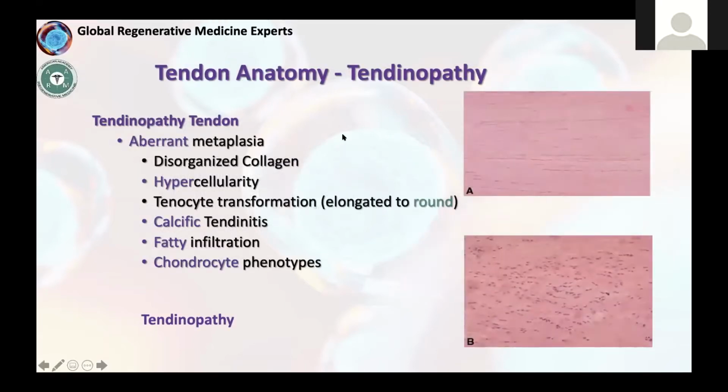So what happens when a tendon is abnormal, many changes might happen. The collagen fibers may be disorganized, the cell content in the tendon may be more, or the tenocyte shape might also be altered. There may be calcification, fat deposition. So this is a normal tendon, how it looks, smooth, glistening, and with fewer cells. And here is how tendinopathy looks, with increased cellularity.